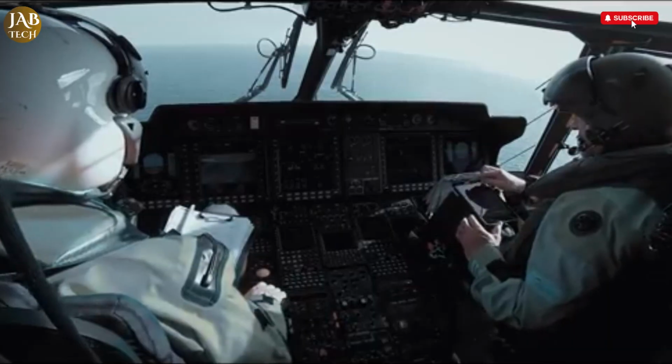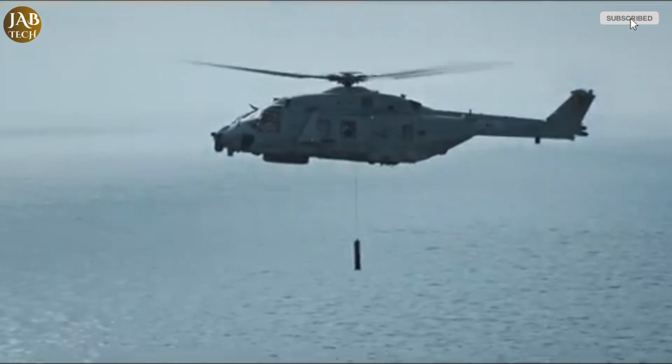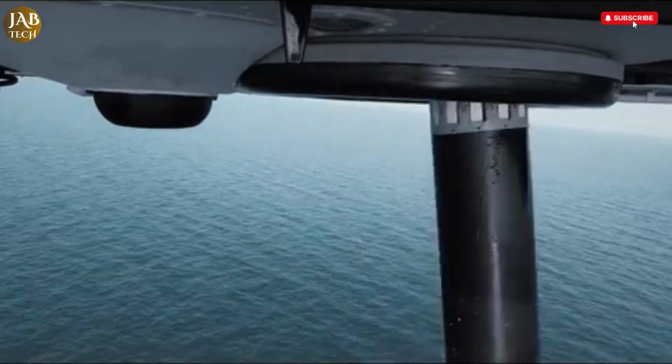Overall, the NH-90 remains a key asset in modern defense, combining advanced avionics, modular adaptability, and battlefield versatility to support a wide spectrum of military needs across sea and land domains.